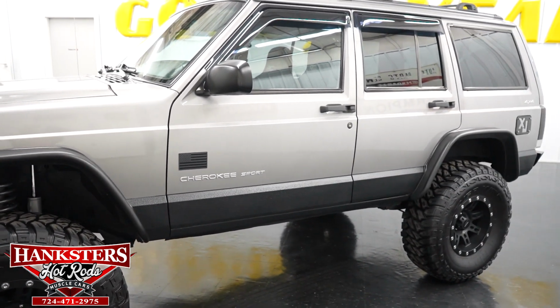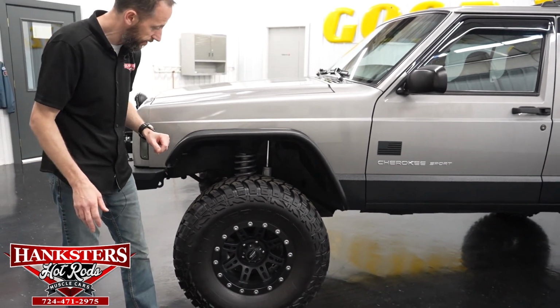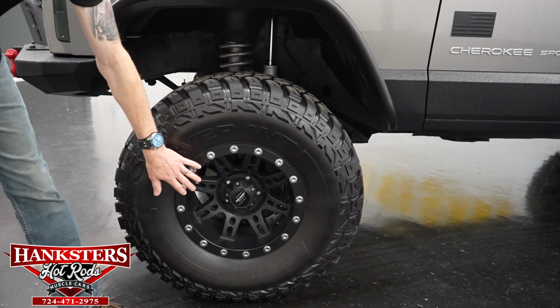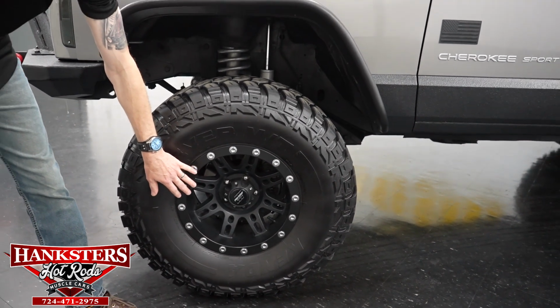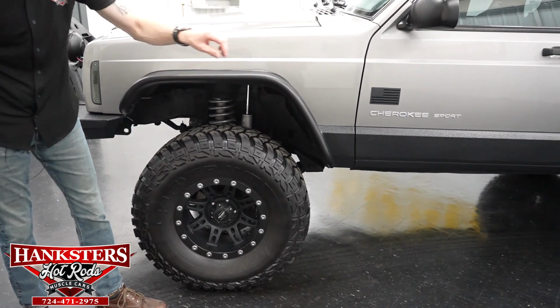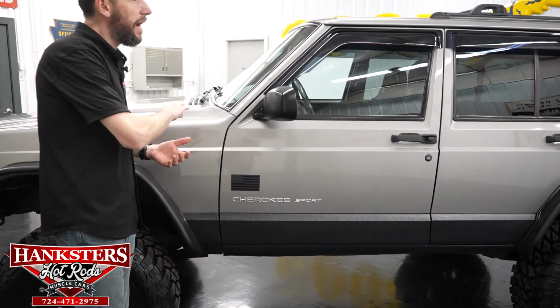We do have a lift on this vehicle. Really neat features here with the flares the whole way around. And then you'll notice the wheels and tires. We do have the Pro Comp black 15-inch wheels at all four corners with the Kenda Klever MT tires all around.